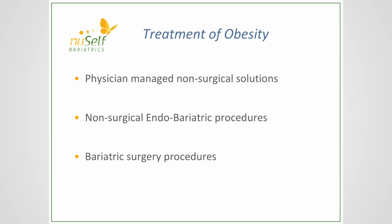The first section, I would want to say, is physician-directed non-surgical methods. Typically, the very low-calorie diets and meal replacement diets will come into this section. Second would be non-surgical endobariatric procedures. These are procedures that can be performed that do not involve surgery, incisions, or anesthesia for the most part. And third would be the bariatric surgical procedures or weight loss surgeries such as a lap band, gastric sleeve, or a gastric bypass, or some of the other procedures that we offer and perform.